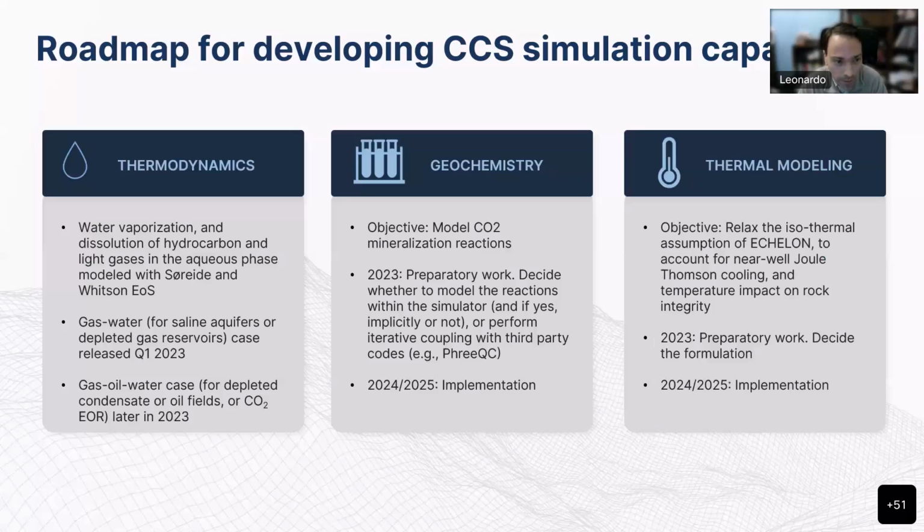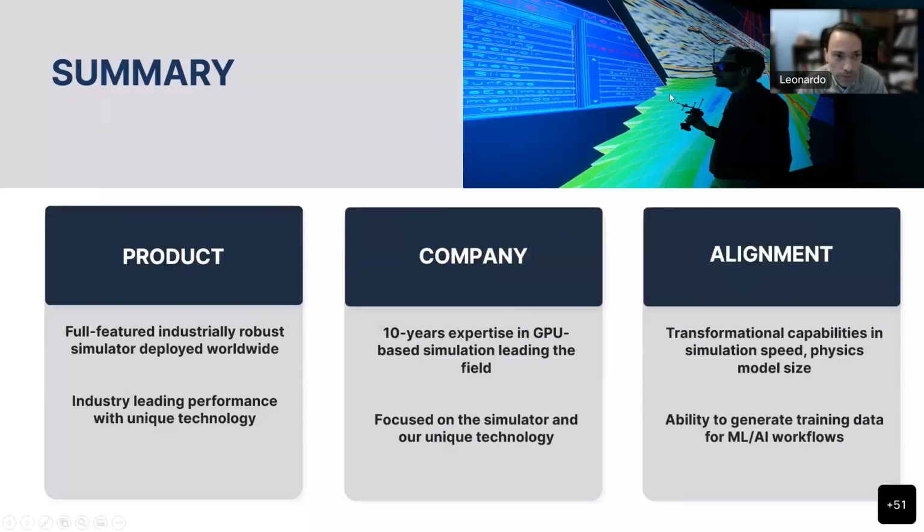The third capability that we have to implement is thermal modeling. Why thermal modeling? The reality is that we may need to account for Joule-Thomson cooling around the injectors, and also the impact of temperature on rock integrity. It can lead to fracturing at the injectors, but we also want to investigate aspects such as cap rock integrity. The work is going to start in 2023, again preparatory work to decide the formulation, and then implementation in 24 and 25. So this is the slide for Vincent. Vincent, I will let you conclude.